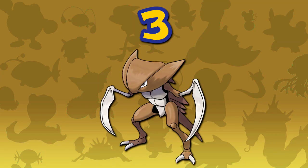Gigalith is just a cool Pokemon. It's a scary, intimidating rock monster of a Pokemon, and it's got pretty decent stats all round, really. I'm surprised I don't see more of them used competitively. And let's just take a moment to appreciate shiny Gigalith. Oh my god. Number 3, Kabutops.